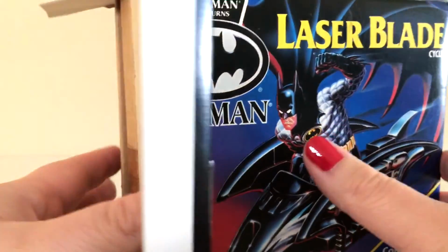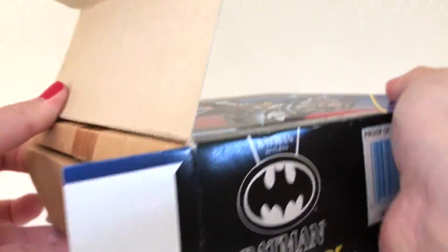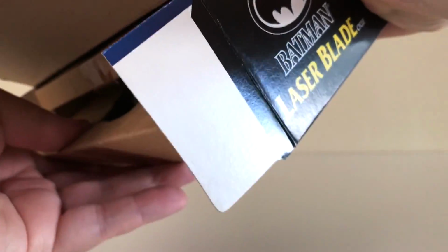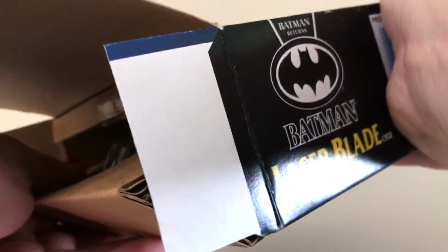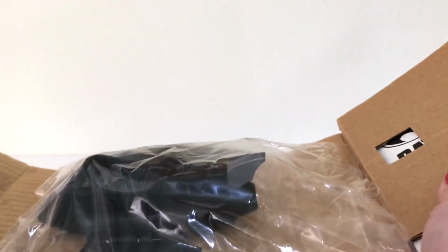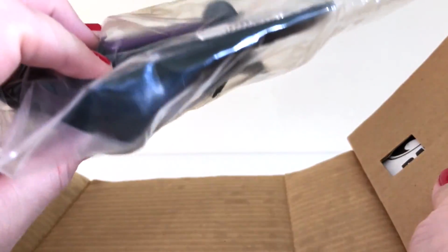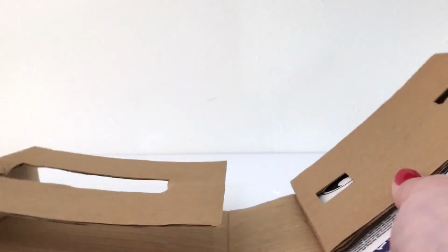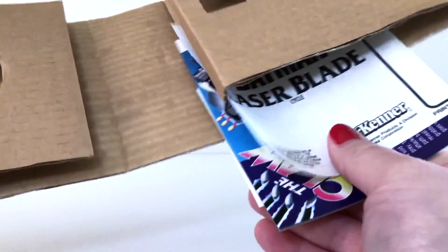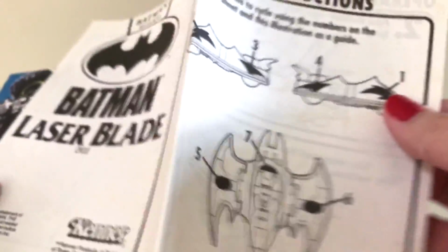So taking the cardboard little box thing that we have in here out, which is a little hard to remove. Let's see here. We have, there we go. Folds open like that. You have your laser blade cycle in this little plastic baggie. And then under the other flap right here, we get laser blade Batman cycle.